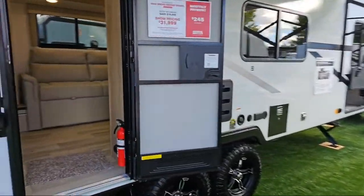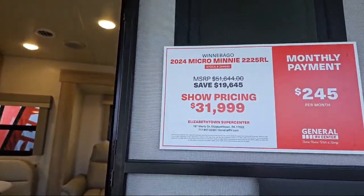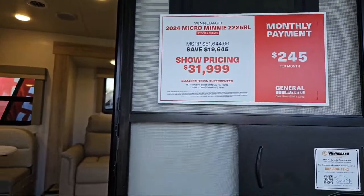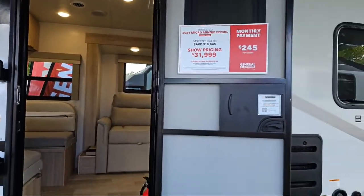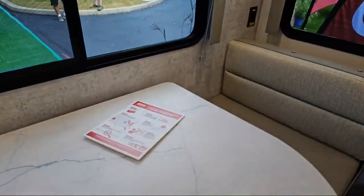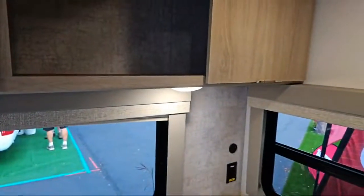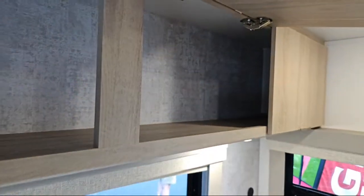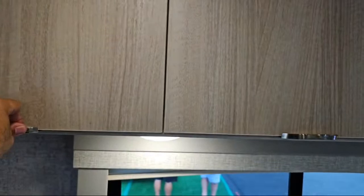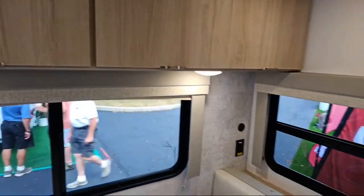So we have a 2024 Micro Mini 2225RL at $32,000, only $245 a month. Let's go and check this out. As you come in, you are welcomed by this lovely dinette at the back. Great colors. It's actually one long space where you could easily store all your fishing poles or any long items that you carry. That's actually a very nice long space to utilize.